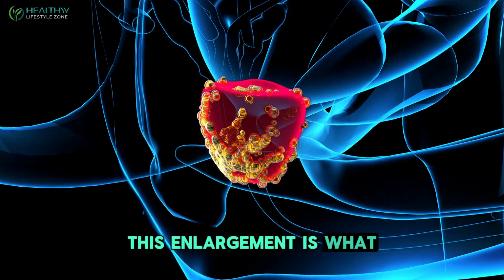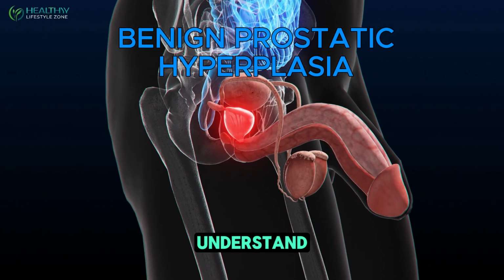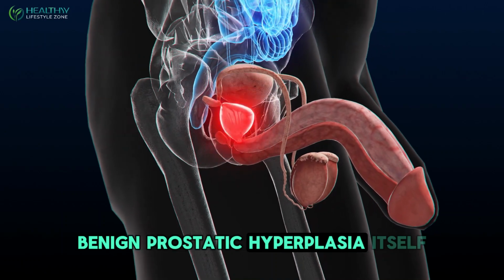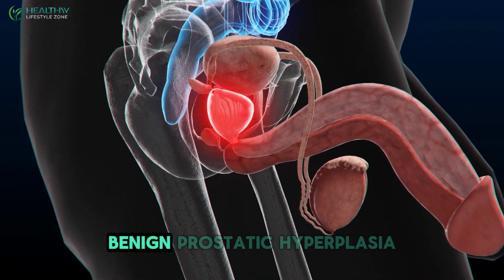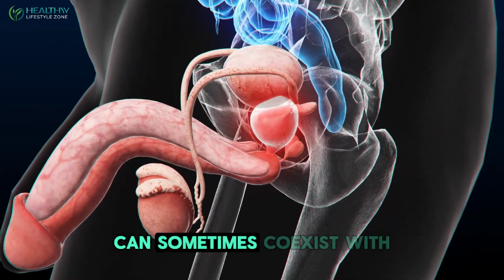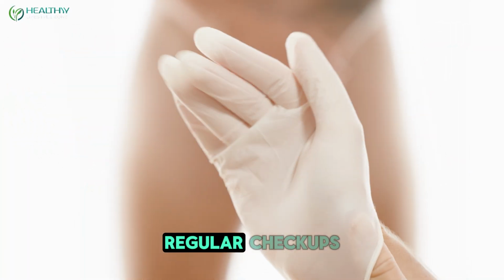This enlargement is what we call benign prostatic hyperplasia, and it's important to understand benign prostatic hyperplasia itself is not cancer. While it's not cancerous, benign prostatic hyperplasia can sometimes coexist with prostate cancer, underscoring the importance of regular checkups.